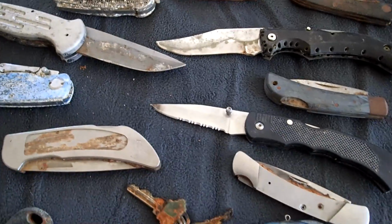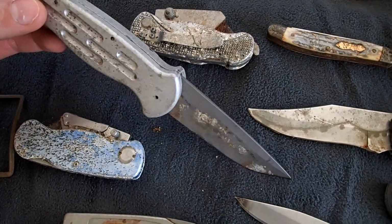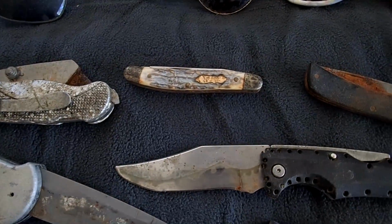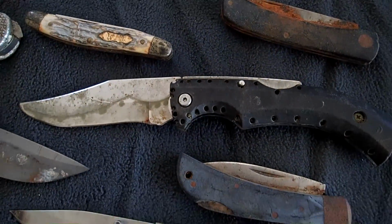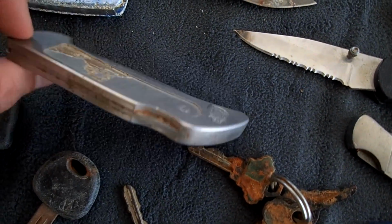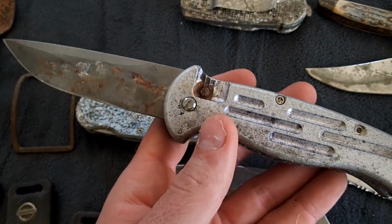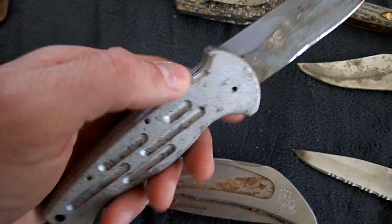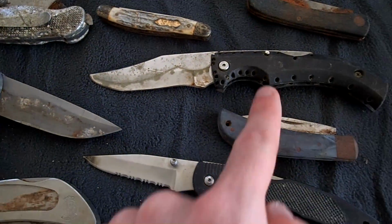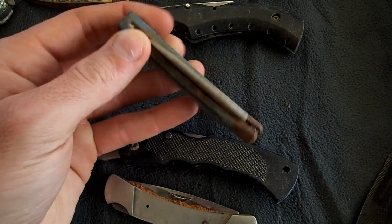Have some knives down here. People are out fishing on the river and they drop them out of their kayaks, I reckon. Pretty cool. This is the Smith & Wesson brand knife. Some type of military or Air Force knife here. I can't remember what it was called, but I looked it up at one time. There's a Keen Kutter knife. Gerber. This is an older one here. You don't see them much like that anymore.